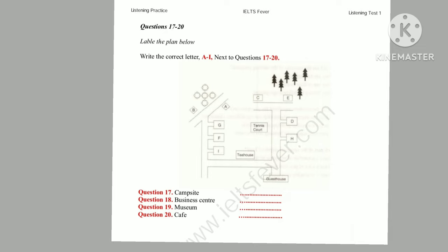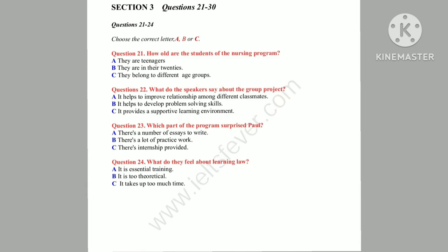That is the end of section 2. You now have half a minute to check your answers. Now turn to Section 3. Section 3. You will hear two students called Helen and Paul talking to their tutor about a nursing course. First, you have some time to look at questions 21 to 24.